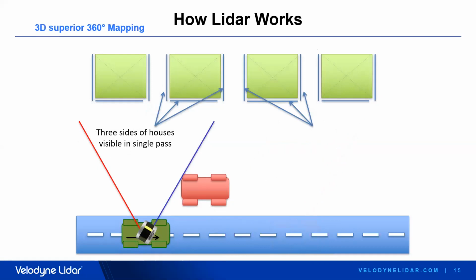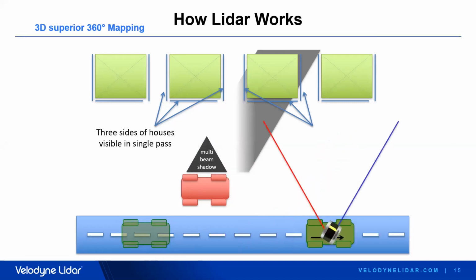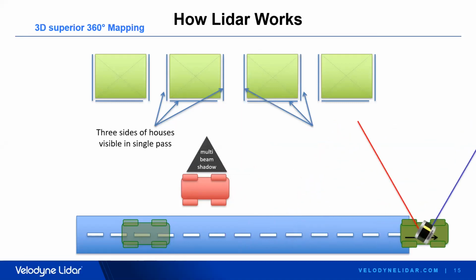Now the same approach using a 360-degree LiDAR. Look what happens. Just with one LiDAR in a single mapping path, you get significantly reduced shadowing. You see? And you capture three sides of this building. You get more data. Literally, you boost your mapping quality to the next level.